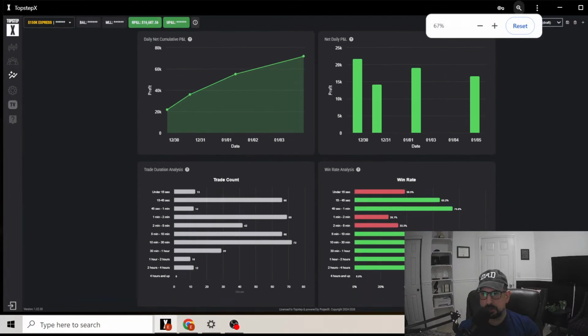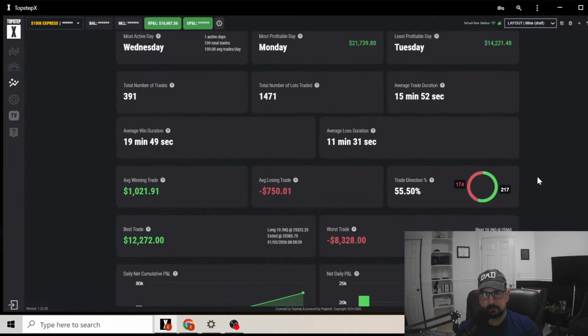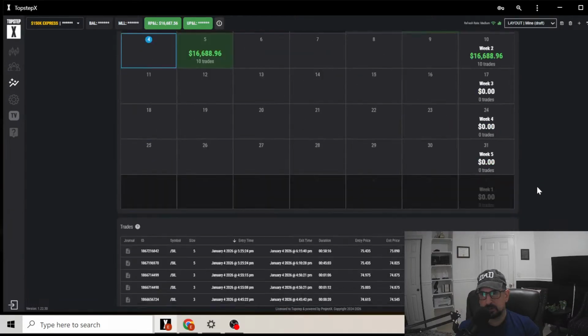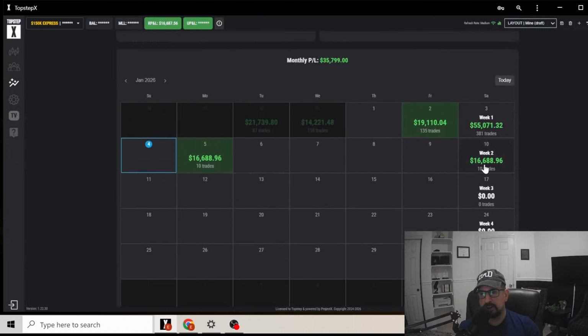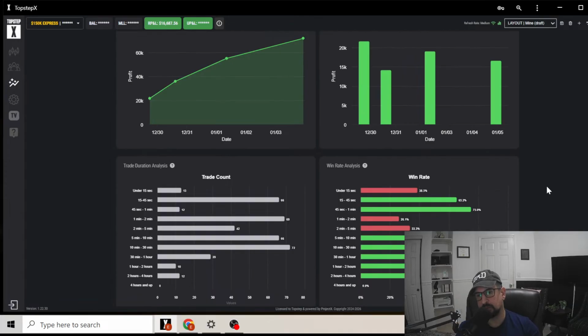So let's zoom in here. All right, so 13 trades were under 15 seconds, out of my overall trade count, which is quite a bit, right? If you take a look here, 391 trades. Okay, that's the total, 391. So 13 trades were under 15 seconds. I had a 38% win rate.